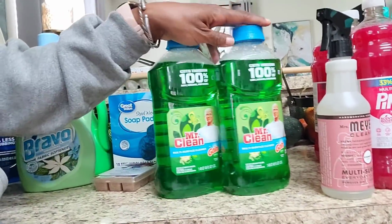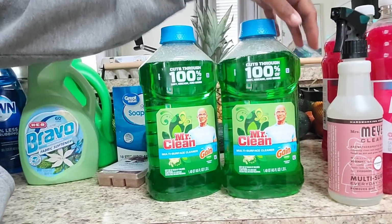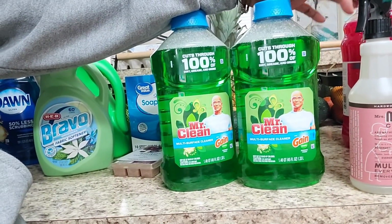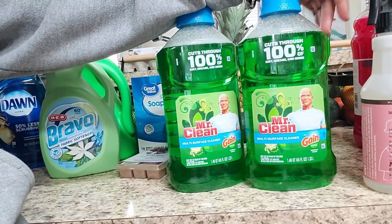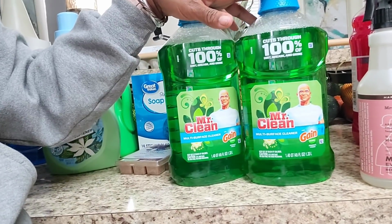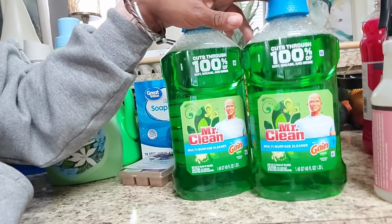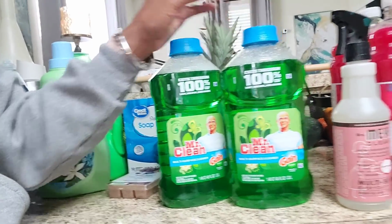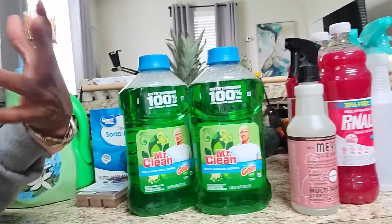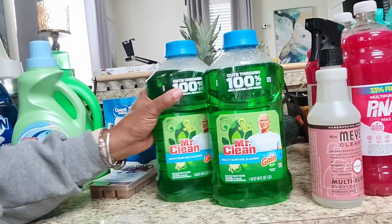These are from Walmart. I always get these at Walmart or Family Dollar. It's either the Gain or the Febreze ones. And this will be used to mop the floor every night. So we probably go through one a week because we mop upstairs and downstairs. And then we use this, like I said, we pour a little bit in a bottle, and then we use it for cleaning every day. So, yeah. I picked up two.